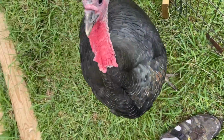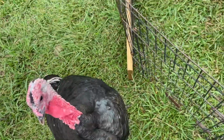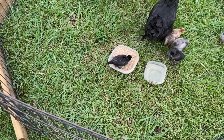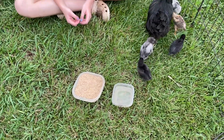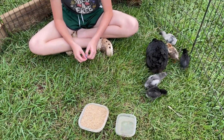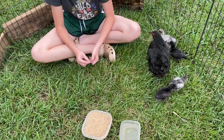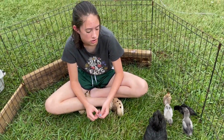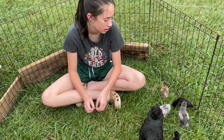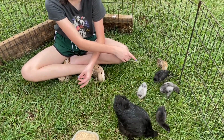Yep. No, I don't have a treat for y'all. This one's the oldest. That one's the oldest? Yeah, this one right here. How do you know it's the oldest? Because its feathers are the most grown out. Oh, it's just further developed along. And I knew that one of the black ones was hatched first, so I can tell by that one is further along.